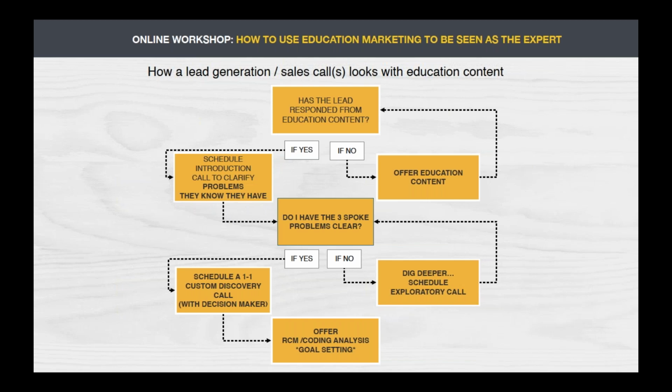If you are clear on those 3 problems, that's when you escalate them to the next level, scheduling that one-on-one custom discovery call. Now, the final thing I want to talk about is how this potentially works with the different roles inside the practice.